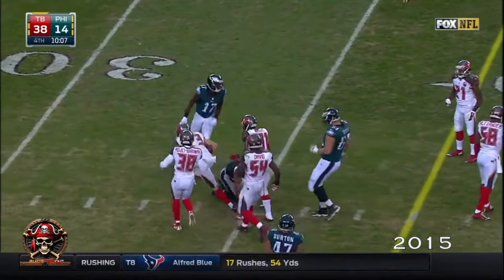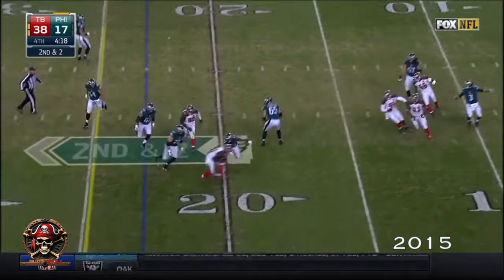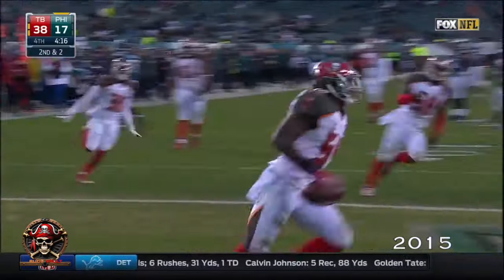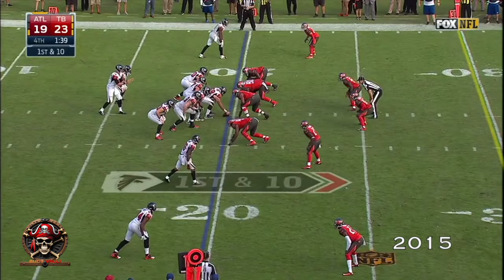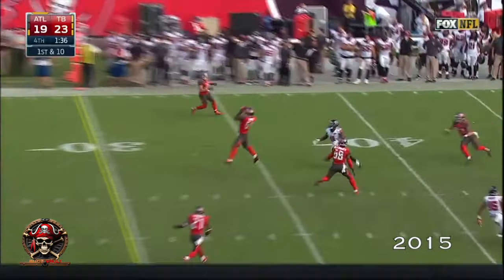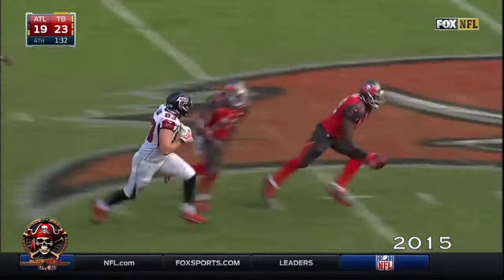Chris Conte. Detroit always seems to play well at home on Thanksgiving Day. And there's an interception run in for a touchdown. Flag is down. There's a penalty marker down. And Lavonte David runs it in. And he'll gain big yards. Matt Ryan. And its pass is intercepted by Lavonte David. Lavonte David with the interception.